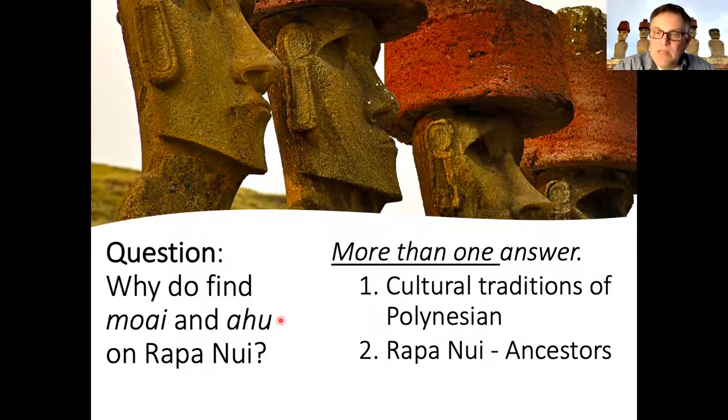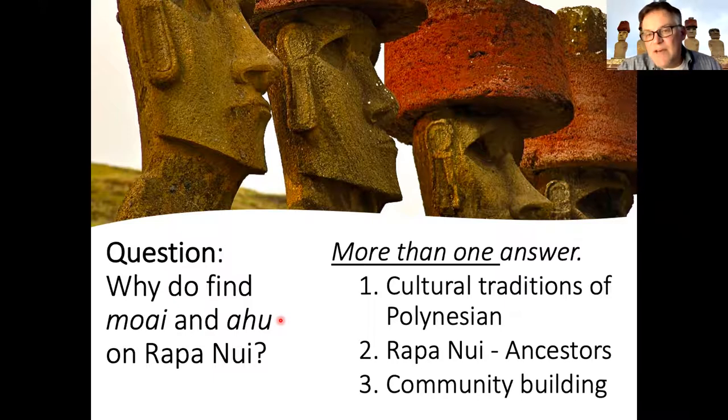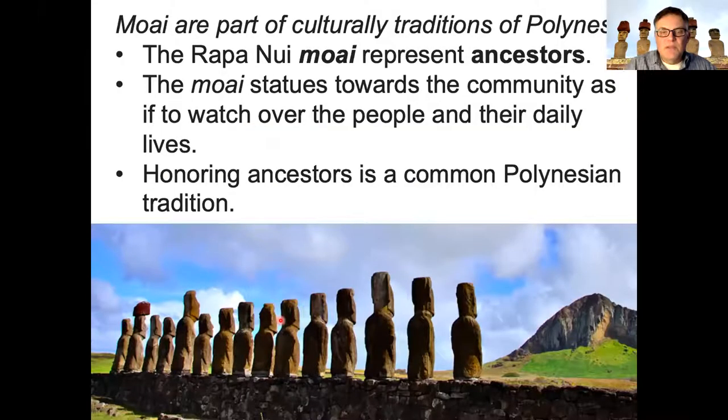So the Rapa Nui tradition is that these things are representative of ancestors and that you honor your ancestors. And finally, we can look at the fact that the presence of these statues, particularly constructing them and moving them, particularly on Rapa Nui, has a benefit to the community, thus is something that is particularly important on this particular island, given the constraints of the island. So three kinds of answers.